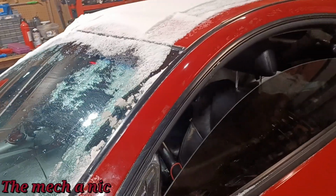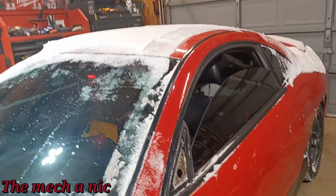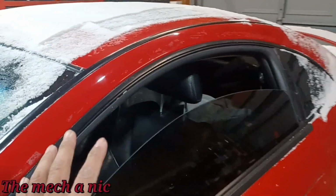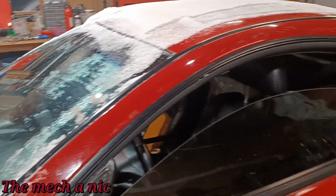I can't imagine how freezing it gets inside this car while you're driving at -3 outside. Look how big that thing is open. How wide of a gap that is. Man, I can't endure that type of pain.